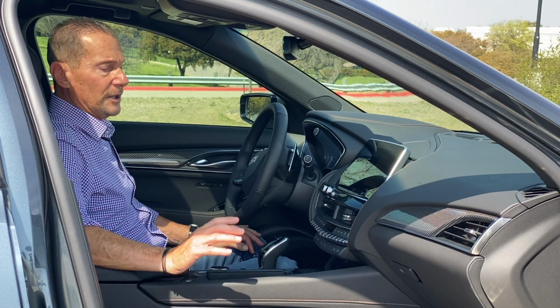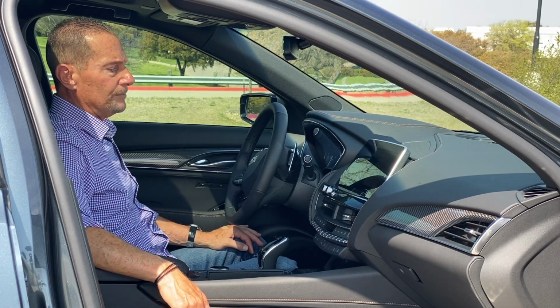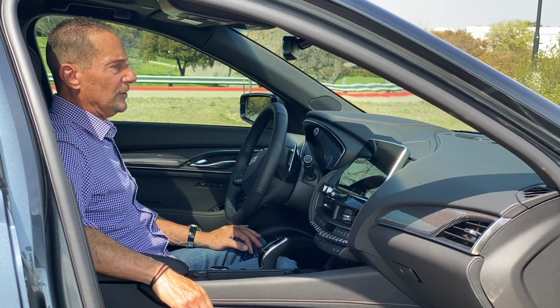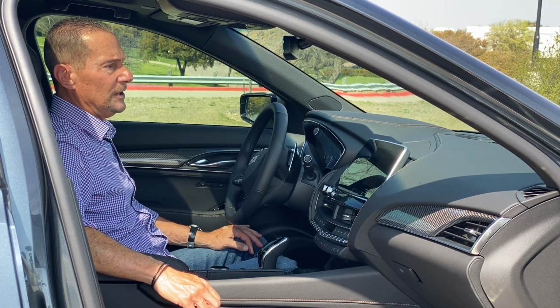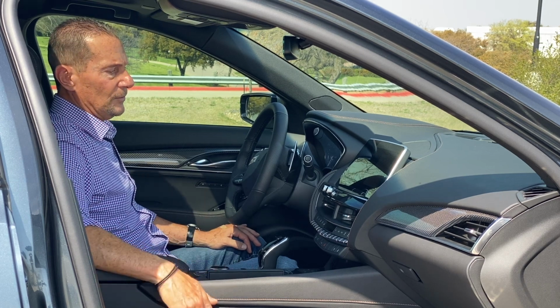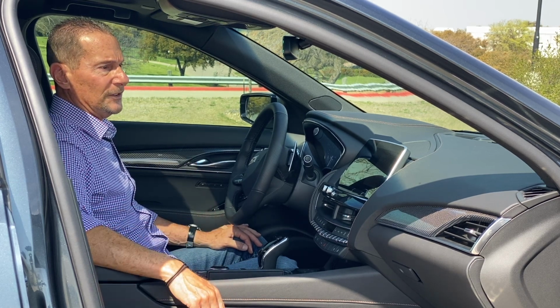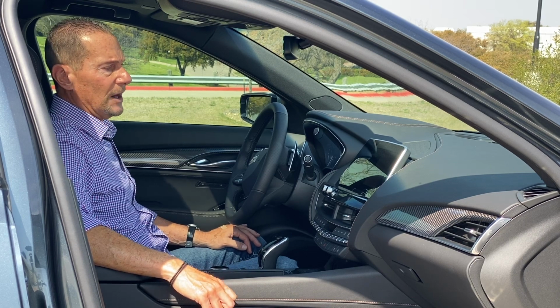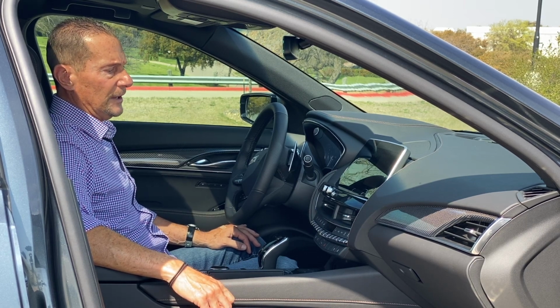The 4-cylinders have really come a long way. But if you're one of those types, again, 237 horsepower. If you want to wait till the 6-cylinder comes out later in the year, that'll have 335 horsepower. So it just depends on what you want. The gas mileage on this is 26 and 32, and I'm getting about that as I drive around town.